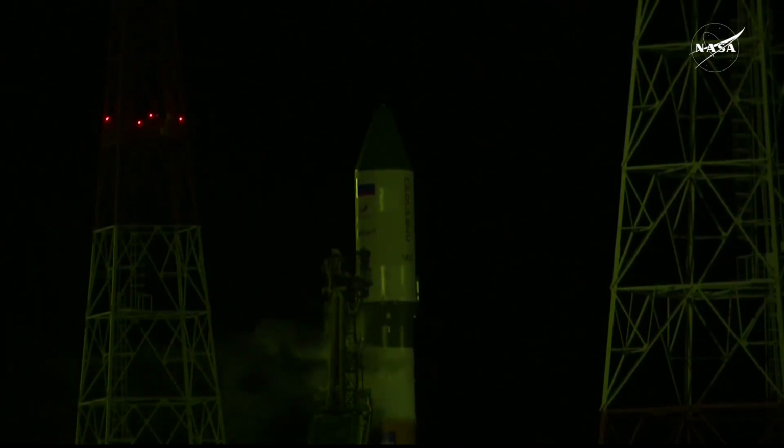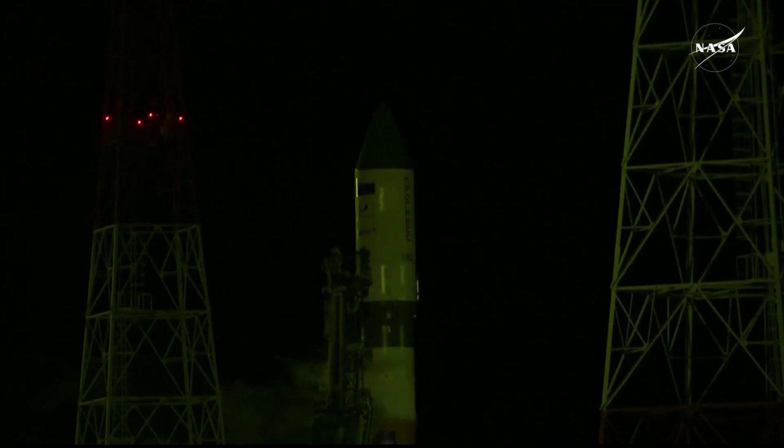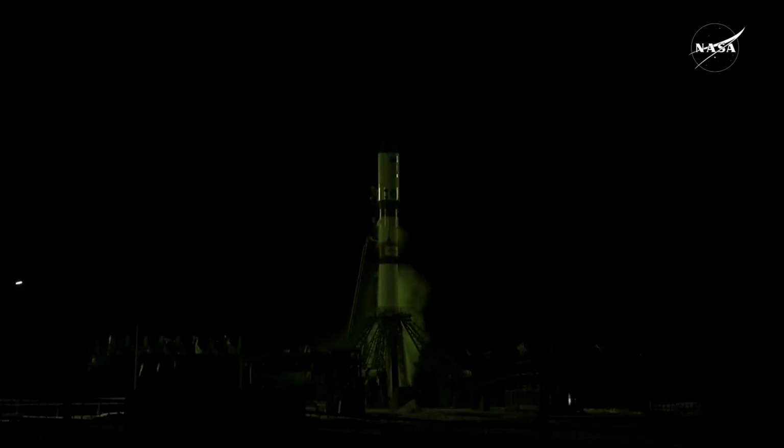Once again, you're looking at a live view from Site 31, Launch Pad 6 at the Baikonur Cosmodrome in Kazakhstan. Countdown clocks ticking backward for the liftoff of the Soyuz 2.1A booster just 11.5 minutes from now to send the Progress 91 cargo ship on its way towards an automated rendezvous and docking to the International Space Station on Saturday afternoon. Just to recap, the Progress is loaded with 2.8 tons of food, fuel, and supplies for the Expedition 72 crew aboard the International Space Station.